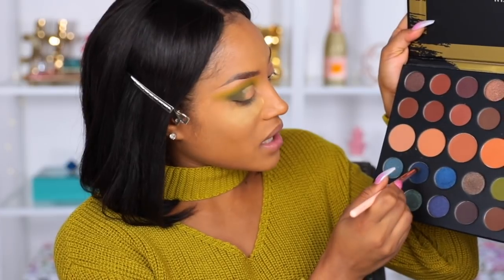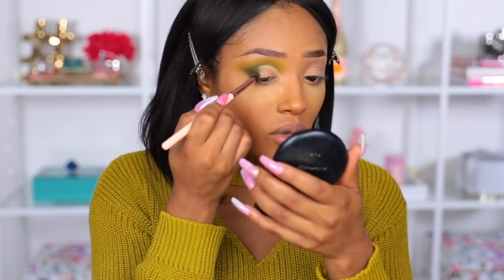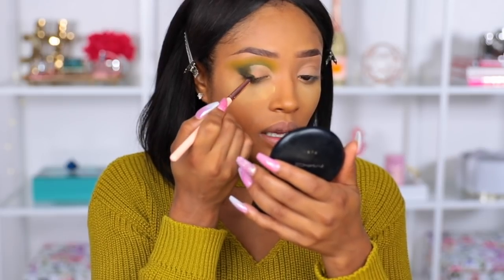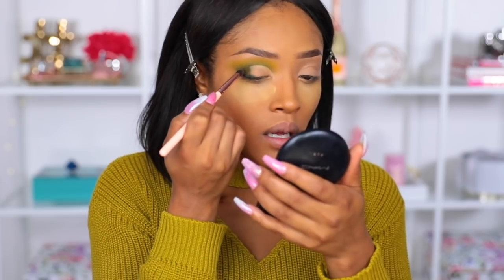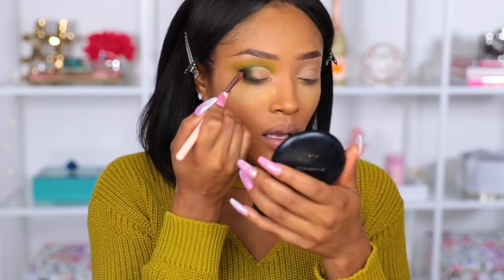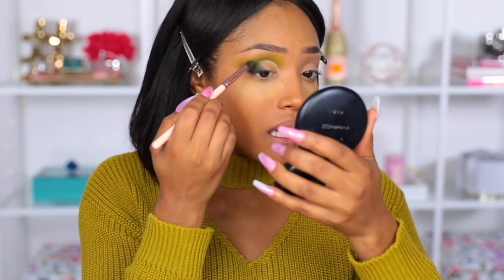You know what? I like this, but I want to add a little bit of this navy blue just to bring some color into it. I'm just using some patting motions, kind of just bringing that in towards the lash. And with that mossy green, layer that right on top.